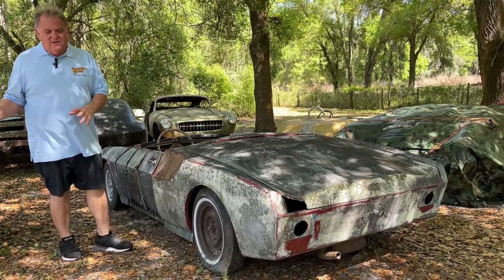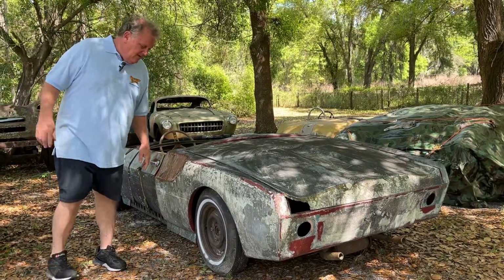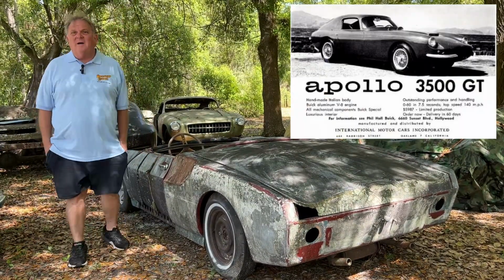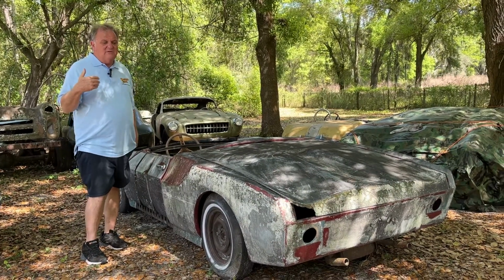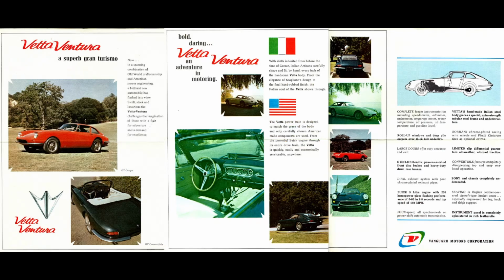They built it, they debuted it. It was a great success. They were going to go into production. He felt it was too difficult to build. And so he went to Europe, Fred Ricketts, that is, in Vanguard, and bought the leftover Apollo bodies from Intermeccanica and brought those back and built and assembled cars that were called the Vetta Ventura, which is also referred to as the Texas Apollo, all aluminum Intermeccanica Apollo bodies, very collectible.